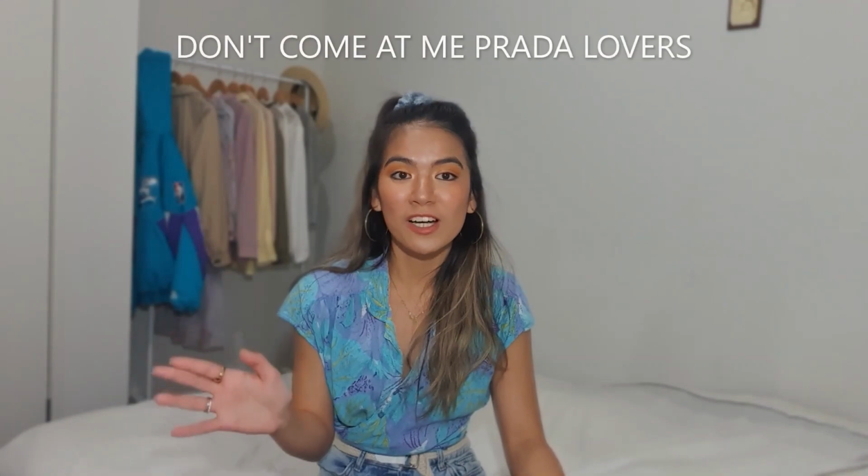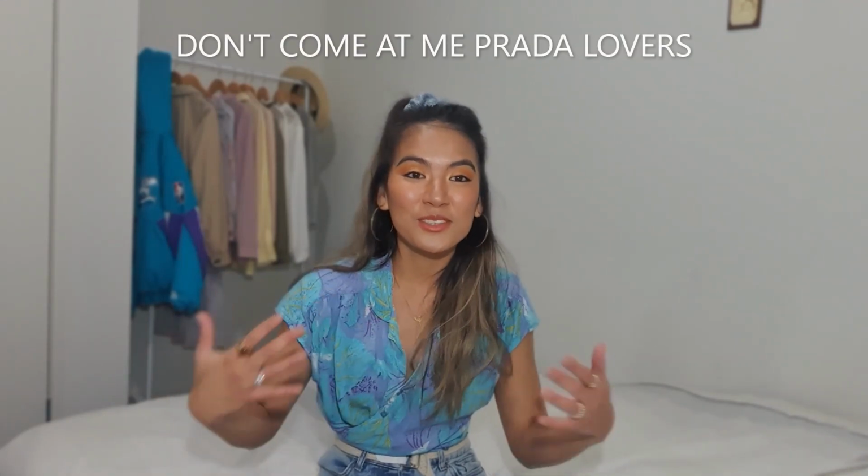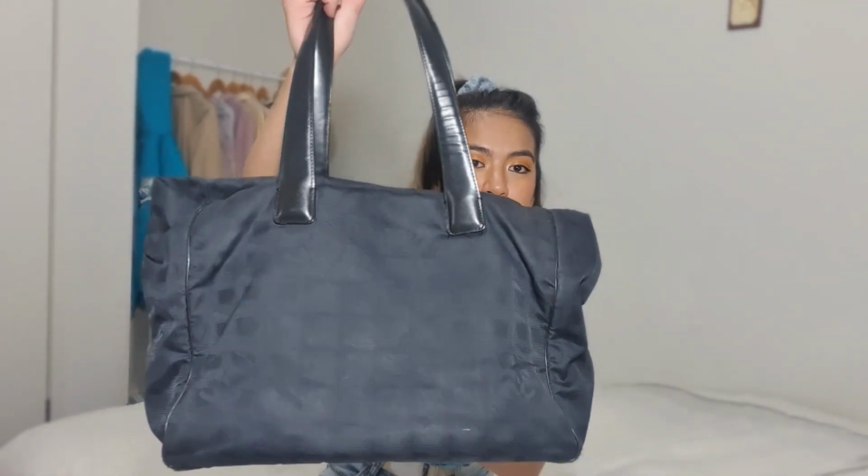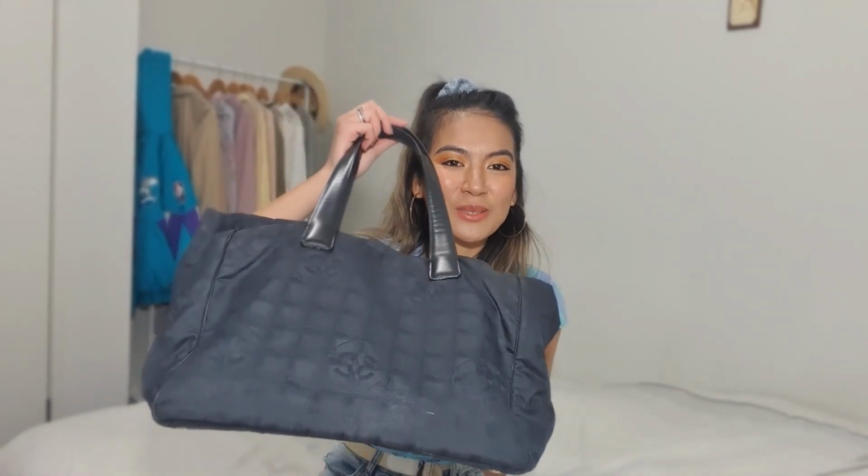So I went online and looked for tote bags after tote bags, and I was actually thinking of getting the Prada nylon tote bags, but I don't know guys, don't hate on me, I don't have a thing for Prada. And when I saw this nylon bag in Chanel, I really liked it because it literally just looks like a simple bag, but if it was in the right lighting, you can see the CC logo, and I just really like that low-key vibe.